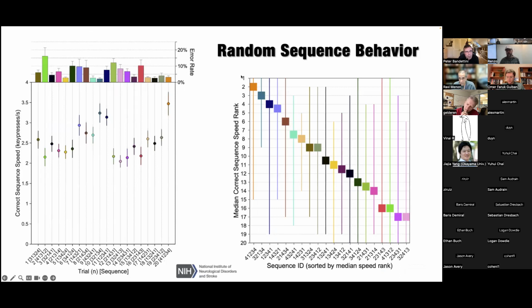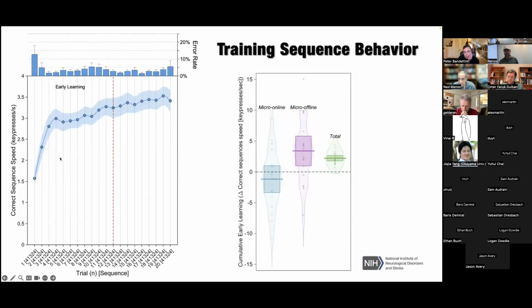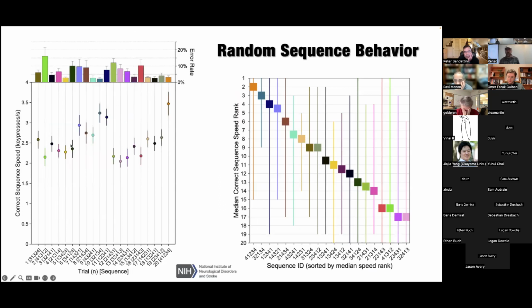And this is to show that our random sequence block behavior essentially was what we predicted, and that we see a range of performance speeds that largely cover the range that we see in the training sequence block. So it ranges here from right around 2 key presses per second to just above 3.5. And you're only missing this initial point here outside of that range, really. The other important thing is that you don't see this monotonic increase over time. So there's no real over trial learning effect here.